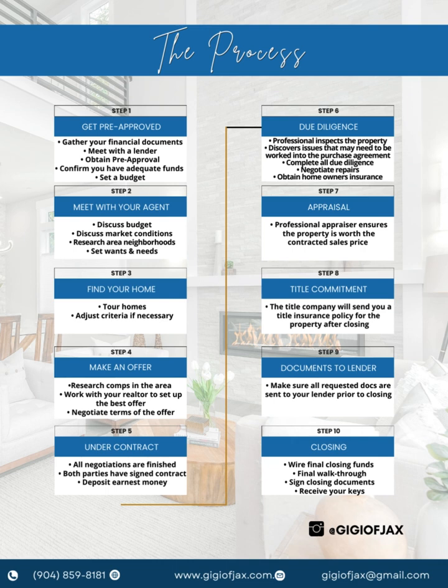Once we find your perfect fit, we move on to step 4 to make an offer. Our team will work hard to research the market area insights, comparables, and to negotiate the best terms for the offer. Step 5 is when we go under contract and all the front end negotiations are complete.